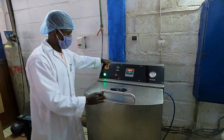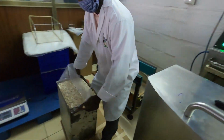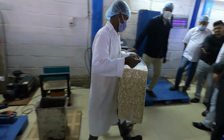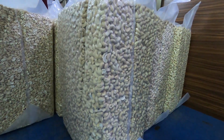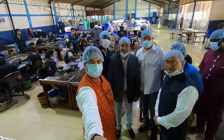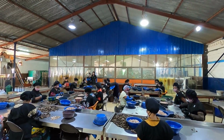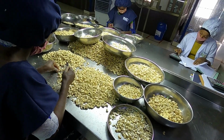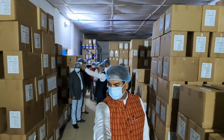Packaging of the processed cashew kernels is the sixth and last step. The cashew kernels are fumigated before final packaging. Vacuum packing is the most acceptable method for packaging cashew kernels. This plant can process 15 tons of cashew per day. It has created employment for more than 300 local people. I can tell you from my own experience that the Malian cashews are really delicious.